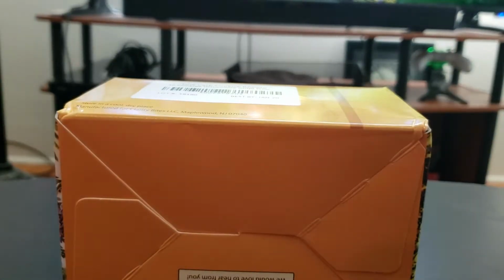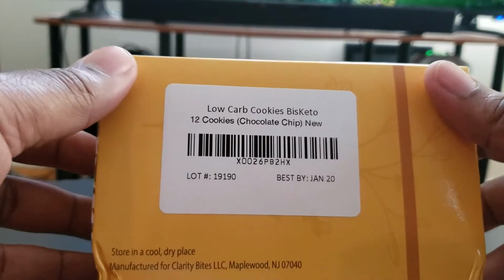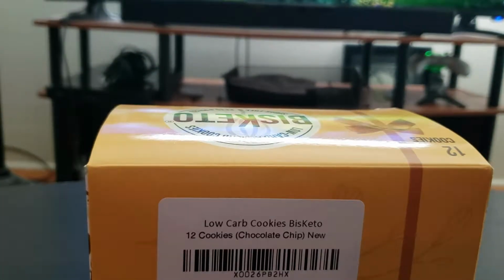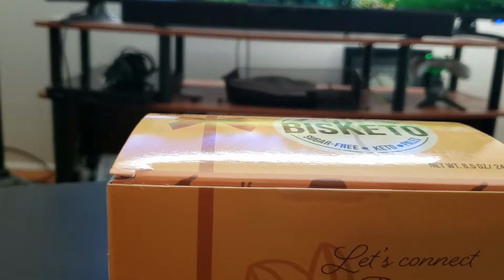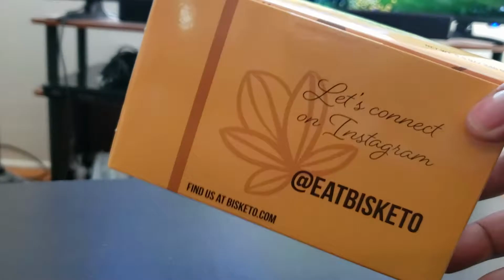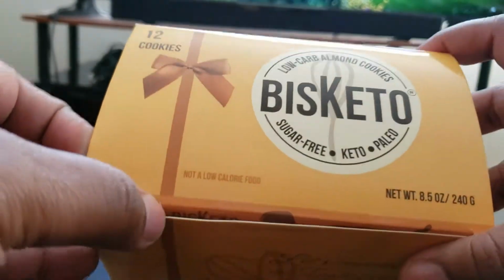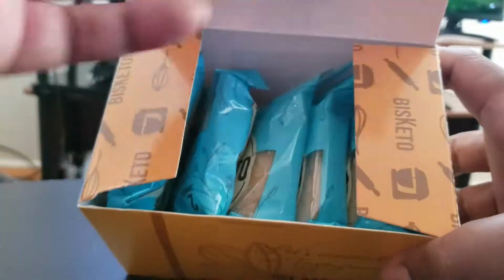This was about $14, and one of the bad things about keto cookies is they're so damn high. You get a 10-pack of cookies for like $15. I mean, a pack of Oreos is like $3. So that's the one negative thing about keto cookies, because they're expensive. If you buy 2 boxes, you can spend $30. That's a lot of money. But it's all about taste. So let's see what's inside this thing.